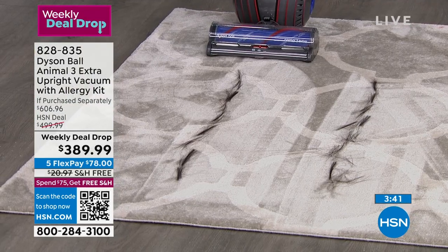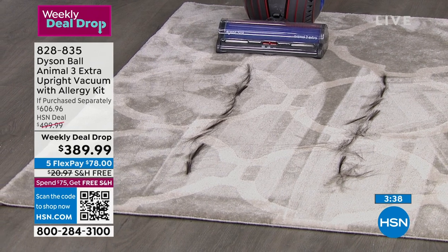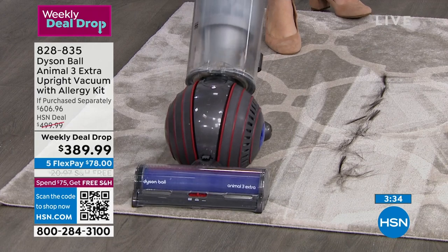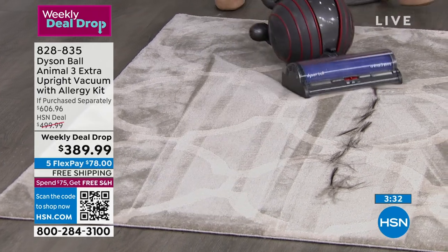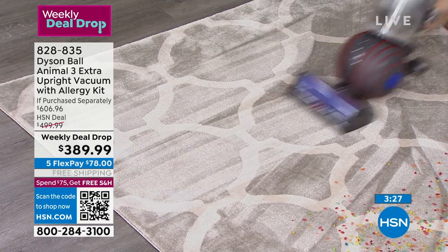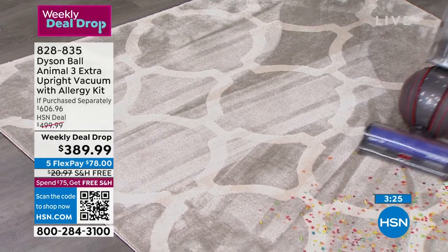Now you can adjust the suction power. I'm going to everyday clean just to show off a little bit. Watch this hair disappear. Now, if you've ever vacuumed up hair, whether you have a home with pets or a home without, you know the nightmare it can cause getting wrapped around your brush bar.